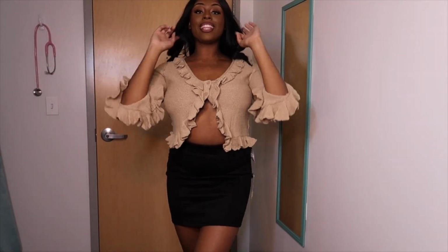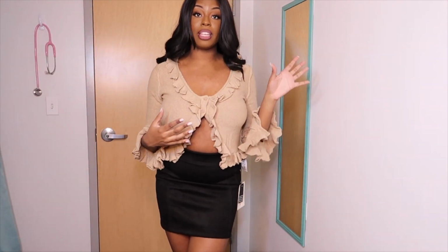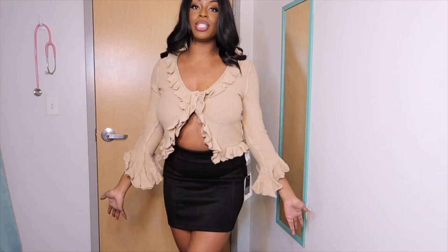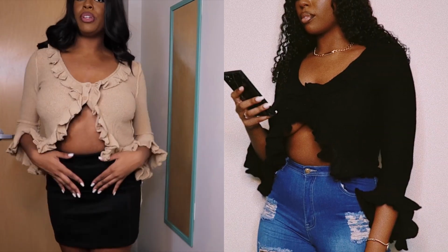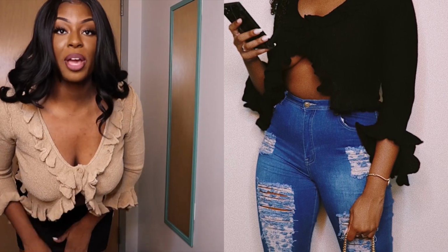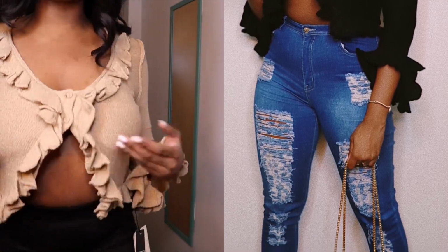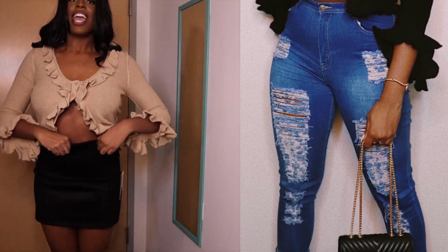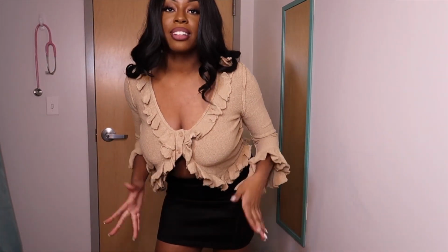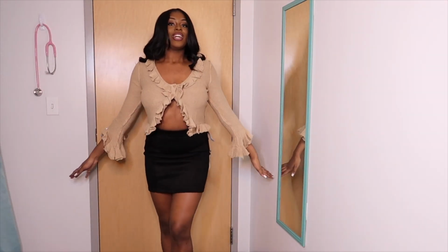Okay, so for the sake of this video, I'm just going to put this same top and the other color right here just so you guys can see how this looks on me in two different colors. But I wanted to show you guys this oatmeal color right here. It's from Fashion Nova. This is the most underrated top that they have in Fashion Nova. I barely see any girls walking around in this, and that's how I like it. I don't want to see my fit on someone else. This is my fit. You know what I mean? But this is an absolutely gorgeous top.